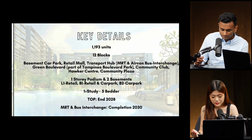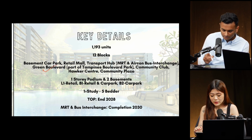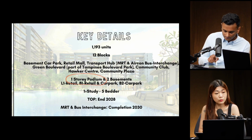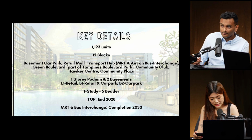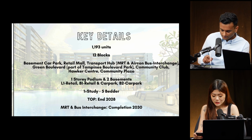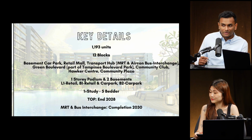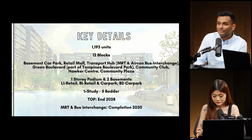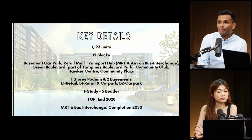As I mentioned just now, there's the basement car park, retail mall, and transport hub with your MRT and air-con bus interchange. There are units from one-plus-study all the way to five-bedroom. Estimated TOP is around end 2028, and for your MRT and bus interchange, completion will be in 2030. The reason I put this is because from TOP to the completion, you might need to wait a while before the MRT and bus interchange gets commissioned and is ready to be operational.